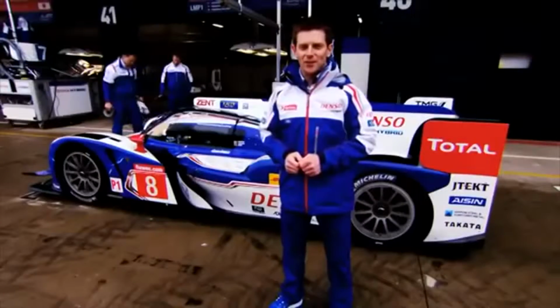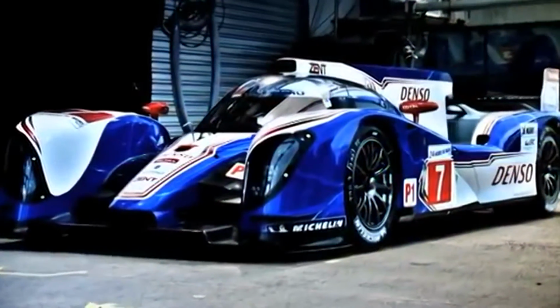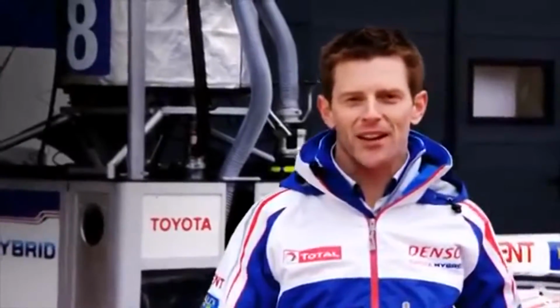Hi, I'm Anthony Davidson, and this is the world's fastest hybrid car, the incredible Toyota TS030. And I'm one of the lucky drivers that's going to be driving this thing in this year's Le Mans 24 Hours and World Endurance Championship, where we'll be reaching speeds of over 210 miles an hour. But sometimes as a race driver, you want to get away from all the noise and energy of the pit lane, somewhere where you can enjoy driving in a much more relaxed kind of way.